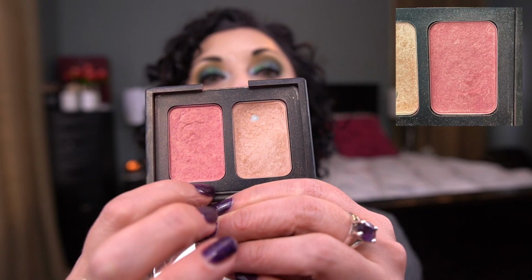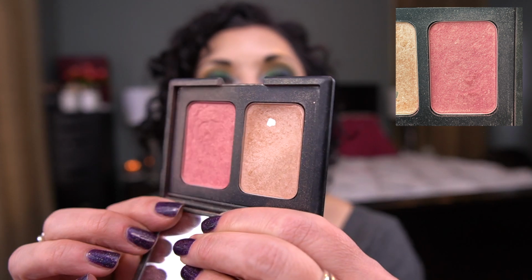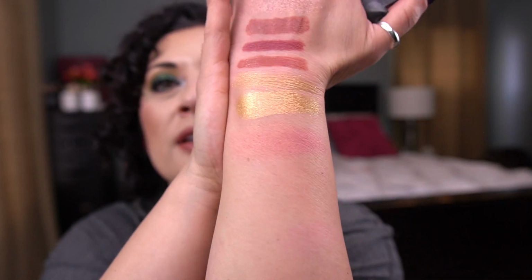Moving on. For the letter N from Nars, I have their blush in Orgasm. And I've had this forever. I want to hit pan in this one. I hit pan on the highlighter, of course. Working on the blush, I've only used this a couple of times. It's really not the season for the shade, but I've still worn it here or there. I'm still trying to make progress on it. When I've worn it, I'm like, it's not right. I need it to be spring in order to wear this consistently. It's really pretty. Spring and summer is when I think I'll wear this a ton.